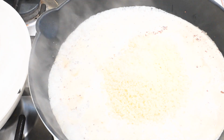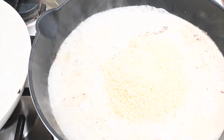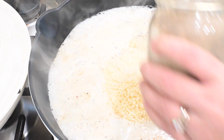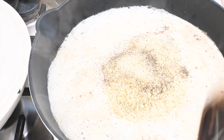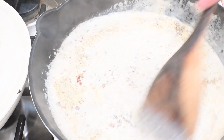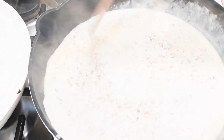So while that is going, I have my water going for some spaghetti. I'm going to turn the heat down to low and simmer it just for a little bit while that pasta is cooking. And this is going to be so fast to put together. It's literally made in the time that you boil the water and cook the pasta.